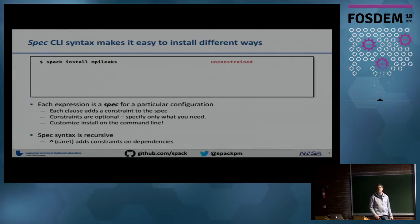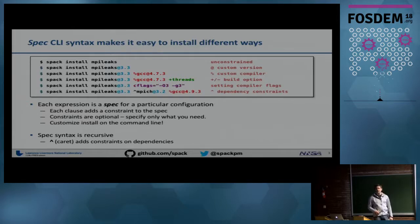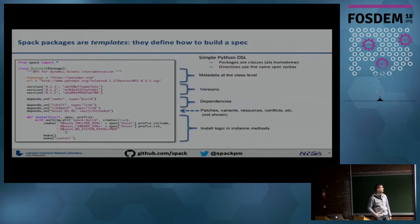If you want to get more specific than this, and you have special needs, then you could say spack install mpileaks at a particular version. You could say spack install mpileaks at that version with a particular compiler. And then you can add options. The different packages can provide their own options. You can inject flags into the build. And finally, this syntax is recursive. So essentially, any of these constraints that you put on the top-level package, you can put on a dependency as well. And the idea here is that the user just says what they need, and we work out the rest. You don't have to specify all of the parameters required for doing a build.